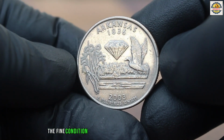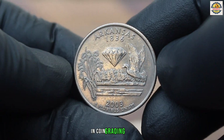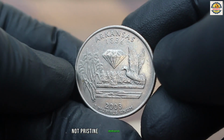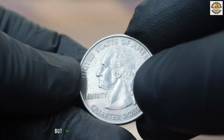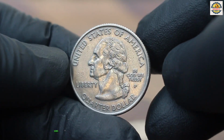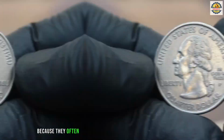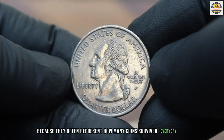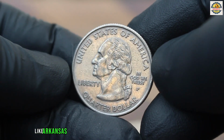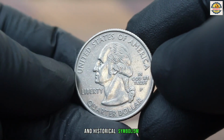The fine condition designation itself is interesting to note. In coin grading, fine or F grade is considered a middle grade, not pristine uncirculated mint state, but not so worn as to be unrecognizable or damaged. Coins in this grade maintain a strong collectible appeal because they often represent how many coins survived everyday use decades after minting. And for certain quarters like Arkansas, they show just enough detail to appreciate the artistry and historical symbolism.